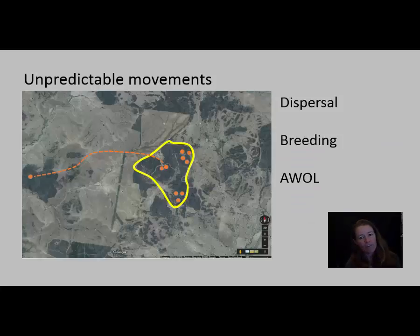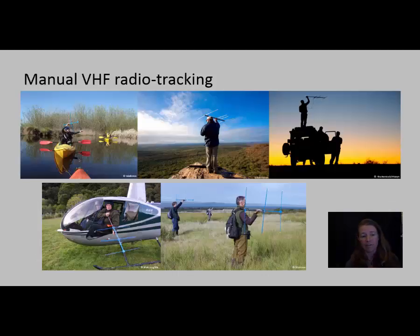Having said this, one of the biggest challenges when radio tracking is when they move large distances in unpredictable ways beyond the study site, such as during dispersal, breeding, or when they just go AWOL for a reason that we don't understand. Or sometimes they inhabit areas that are really difficult to access.